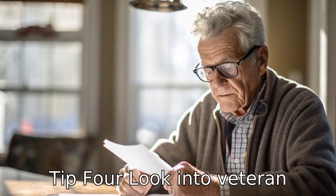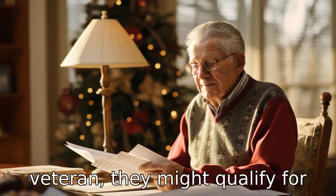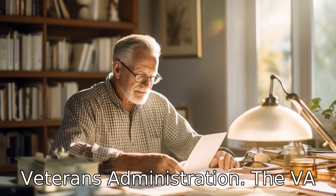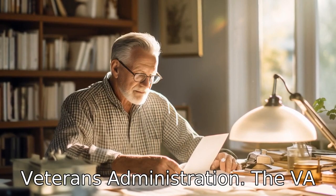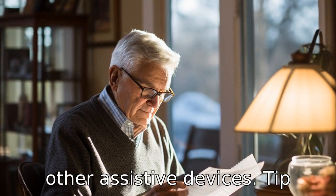Tip 4. Look into veteran benefits. If the senior is a veteran, they might qualify for free hearing aids through the Veterans Administration, VA. The VA provides various types of hearing aids, ear molds, and other assistive devices.